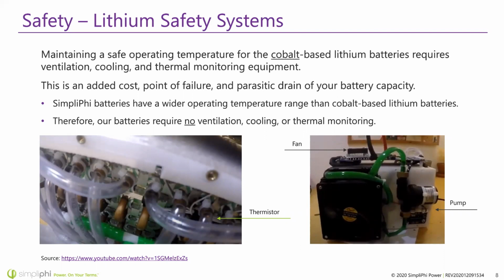Now, let's stay on the topic of safety here, because maintaining a safe operating temperature for the cobalt-based system or cobalt battery, there's added cost, and that's something that inevitably will come up with your customers. We'll touch on that a little bit more later in the presentation. And so two things here, actually three: it adds cost, an additional point of failure, and of course, that additional equipment, it takes power to run it. So there's a parasitic drain on the battery capacity over the lifetime, which it really does add up. Now, as an example, again, SimpliPhi batteries have a wider operating temperature than a cobalt-based battery, but also the batteries require no ventilation, cooling, or any thermal monitoring, all things that are, again, additional cost, additional points of failure, and a drain on the overall battery performance.